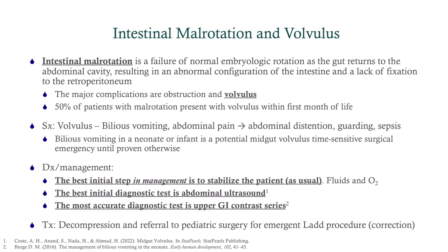So the big problem with this is that because you have no fixation to the retroperitoneum, the bowel is more likely to twist on its mesentery, and the result of that then is a volvulus. About 50% of patients with malrotation will present within the first month of life with a volvulus. The problem is that you don't know if there's malrotation until you get a presentation. The symptoms of volvulus are bilious vomiting and abdominal pain, and then progressively, as the bowel dies from ischemia, you can get distension, guarding, sepsis, and ultimately death. So this is an emergency.